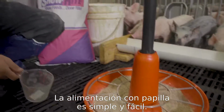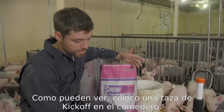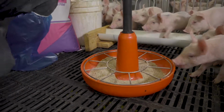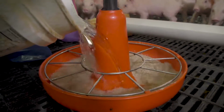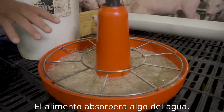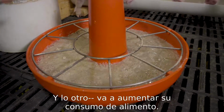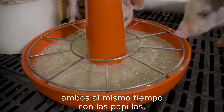So gruel feeding is simple and easy. All we need to do is mix 1 part feed to 2 parts water. As you can see, I put a cup of Kickoff in the gruel feeder, and now all I'm going to do is pour water. And that's about the consistency that we want. The feed will soak up some of the water, and gruel feeding accomplishes 2 main things. One is it's going to increase the pig's water intake, and the other one is going to increase their feed intake. So water and feed, we're accomplishing both at the same time with gruel.